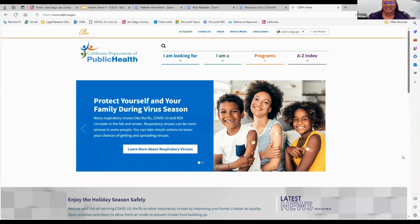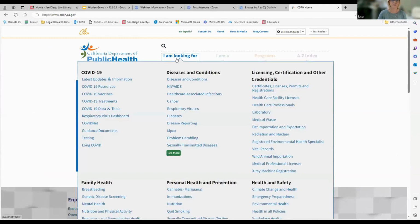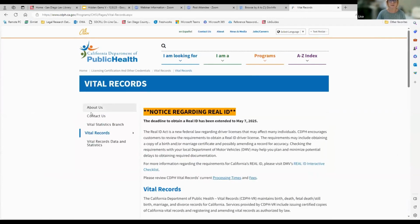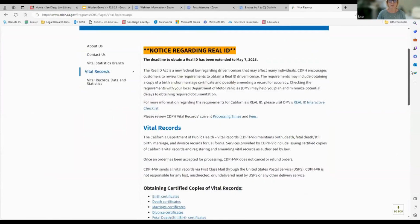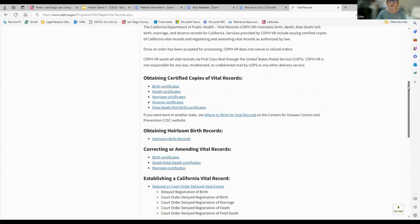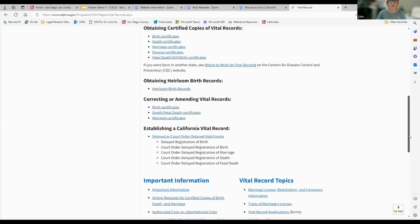So here it is. And again, there are other features on this website, not just the vital records, but if you're looking for the vital records and you click on "I am looking for," you'll find a link here to the vital records and you can click on it and go to that part of the site. And then you can see, if you scroll down the page a little bit, the different categories of records that Rhian was talking about. If you were born in another state, where to write for vital records. Lots of features here, correcting and amending, as Rhian mentioned.